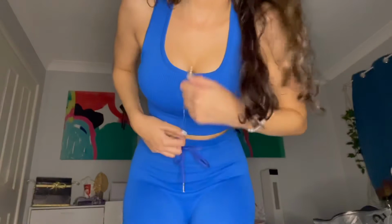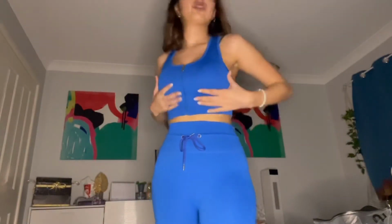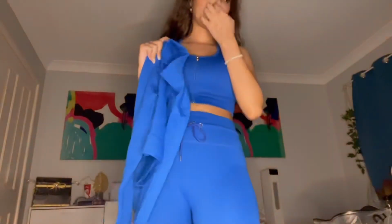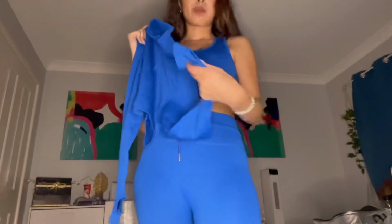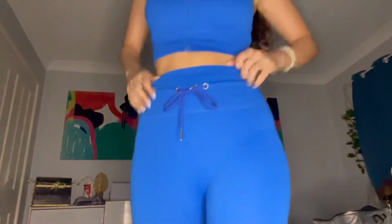It's the same thing, ribbed material, it's got a zipper. Can open it fully, close it. It's very supportive. It's got a razor back. And yeah, leggings with a drawstring. It's really nice and comfortable and keeps everything tight. And obviously this one also comes with the same type of top as the black one with the thumb holes. Very nice and good quality.